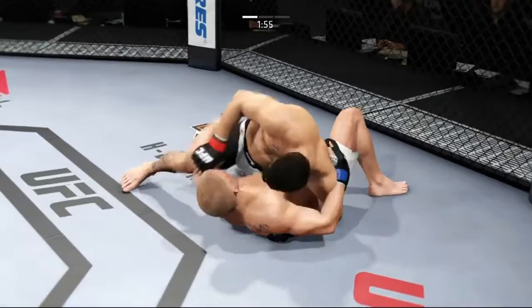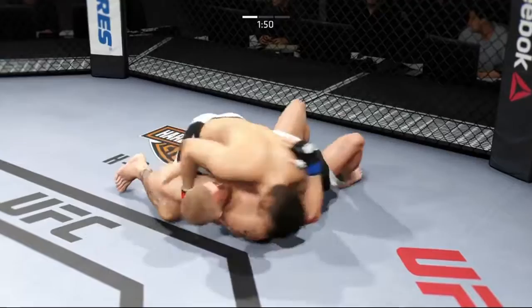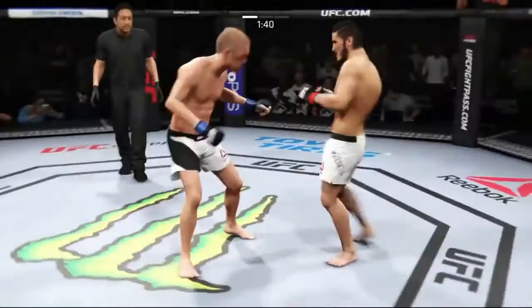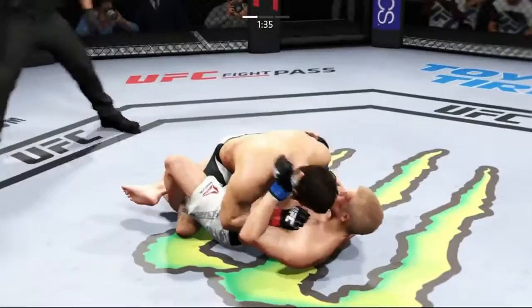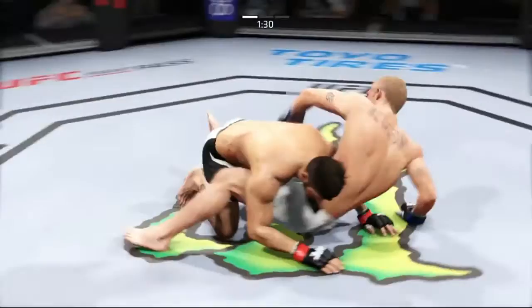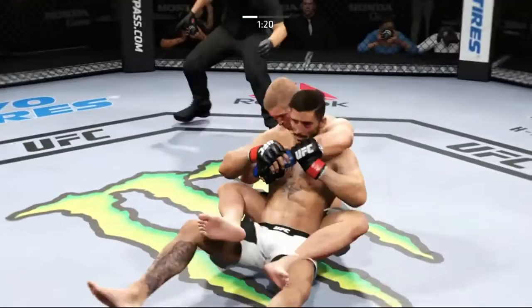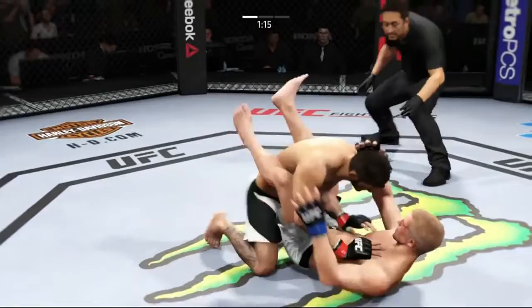This is where those knees to the body can come into play. Slides him over, and nice reversal here. Scoggins with a solid jam. Nice knee to the body. Very nice. Trying to take the back here. He's taking his back now. Man, he's got the reversal.